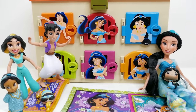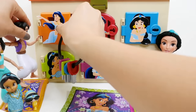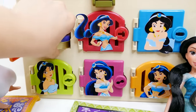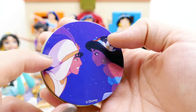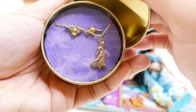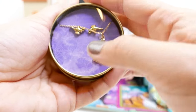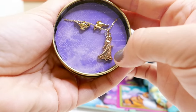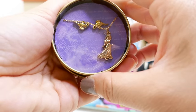All right, moving on. Let's open our next door, which is the orange door on top here. And let's look in here. Oh, we have a little tin. Here's a tin. Isn't it cute? Look at this. It has Aladdin and Jasmine. It looks like they're falling in love. Oh, and look, this is actually a necklace and earring set. So we have earrings here. This is the genie's bottle. And down here is a necklace with Jasmine as the pendant. Isn't that cute?